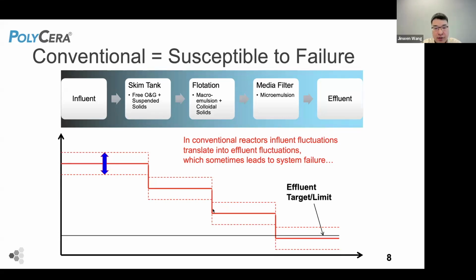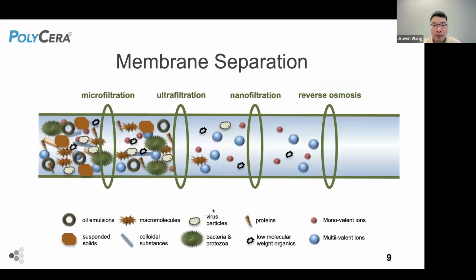Next is membrane separation, which is widely used for water treatment, process separation, and a lot of separation processes. In general, there are four types of membranes: microfiltration, ultrafiltration, nanofiltration, and reverse osmosis. In the context of produced water treatment, microfiltration and ultrafiltration are very effective at removing free oil, dispersed oil, as well as oil emulsions.